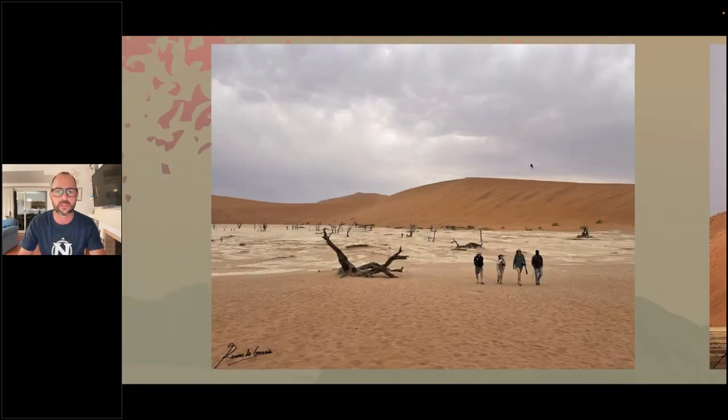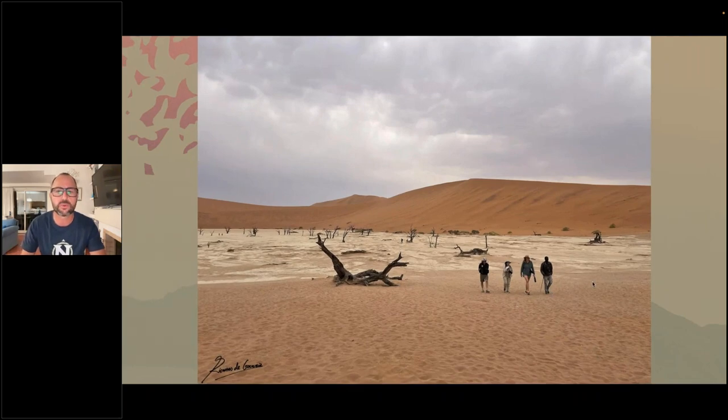Anytime we're trying to get context, we're trying to put people or scale into perspective. Perspective is everything. And in something like a desert, the biggest thing we're photographing is how big and desolate it is. So here we have our guests leaving Dead Vlei, which is one of the most photographed places on the planet.